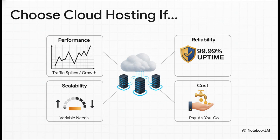On the other hand, you should be seriously looking at cloud hosting if you're expecting really fast growth or if your traffic is just all over the place. If your website or your app absolutely, positively cannot go down, then the insane reliability and the automatic scaling of the cloud is exactly what you need. It's really for people who value that flexibility and uptime above everything else.